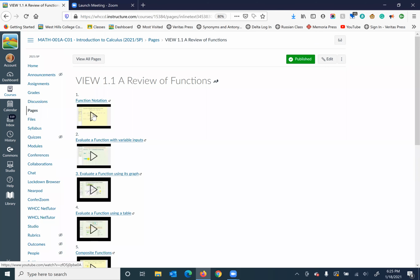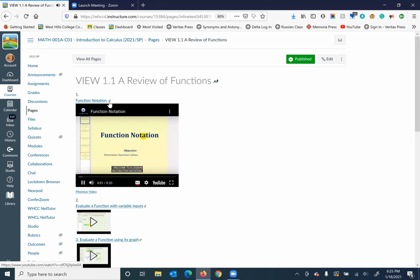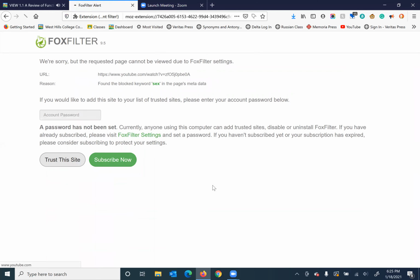To click on the video, this is function notation, the first one here. You can view it inside this little window right here if you like. Or you can bring it up to the YouTube page itself. So there it is.